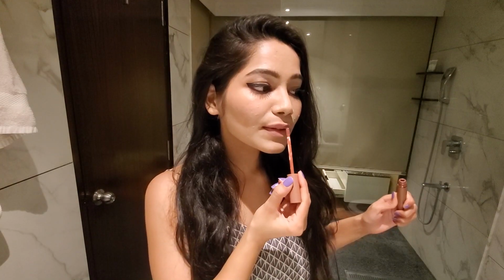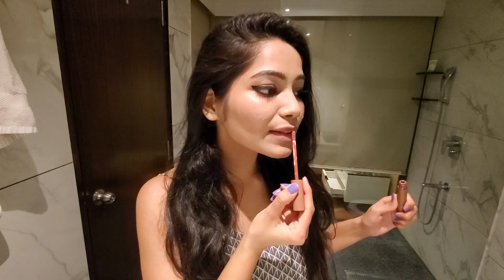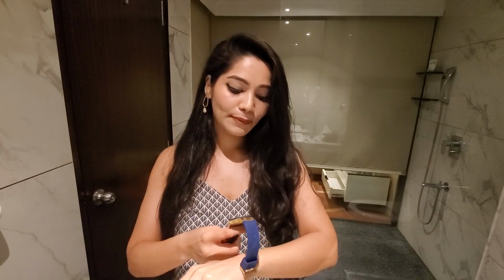On my lips, I'm using Victoria's Secret's Velvet Matte range in the shade Wanted. To amp up my overall look, I'm adding these simple yet classy earrings. And with a watch on my wrist, we have reached our last step.